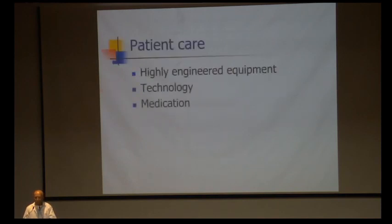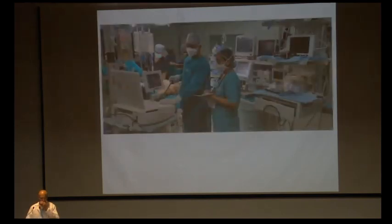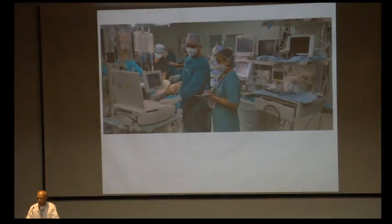Now the present day patient care revolves around highly engineered equipment. It has changed. The technology has invaded the medical field. The medications have improved. In addition, there is human interaction. Let me elaborate it further with the help of this picture, which is a picture from our transplant operating room.